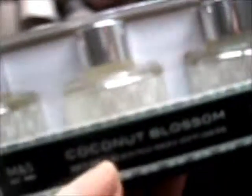I got some of the coconut blossom. Got a pack of three from Marks and Spencer's because I was worried they're going to stop doing them. They normally stop doing anything I like, so I've got three of them. So I've got one here, and that's an old one, that's a bigger one, so I've got a replacement. I love the smell of this, it's really nice.